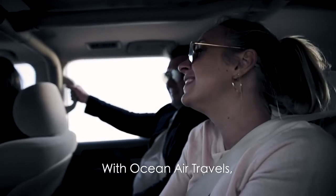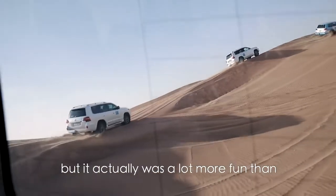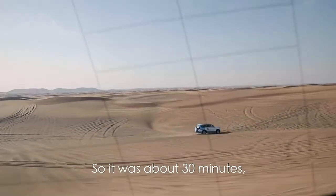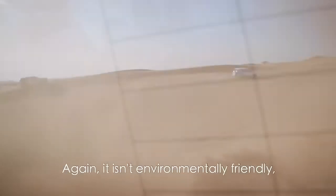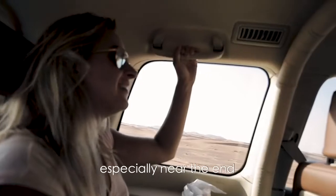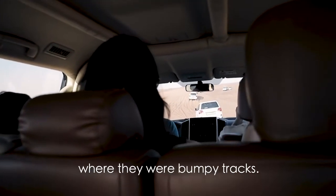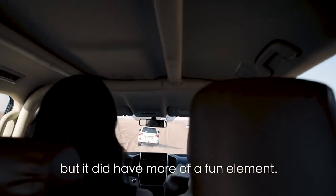With Ocean Air Travels, you get to do a lot longer dune bashing, but it actually was a lot more fun than the Arabian Adventures style. It was about 30 minutes and you really went off-road. It was like a real roller coaster ride. Again, it isn't environmentally friendly, so it's not something that I'm personally for. And eventually I did feel a little sick, especially near the end when we went back onto the tracks, similar to Arabian Adventures where there were bumpy tracks. The little kid in the front almost threw up, but it did have more of a fun element.